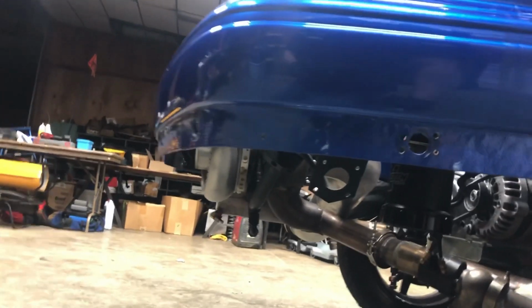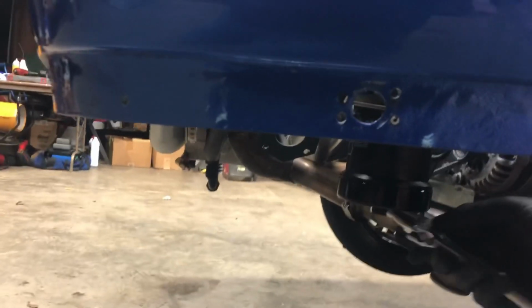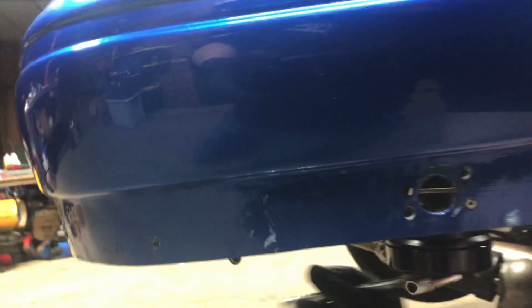Here we are with the filter. You can take your 30 millimeter wrench here, just give it a quick spin.